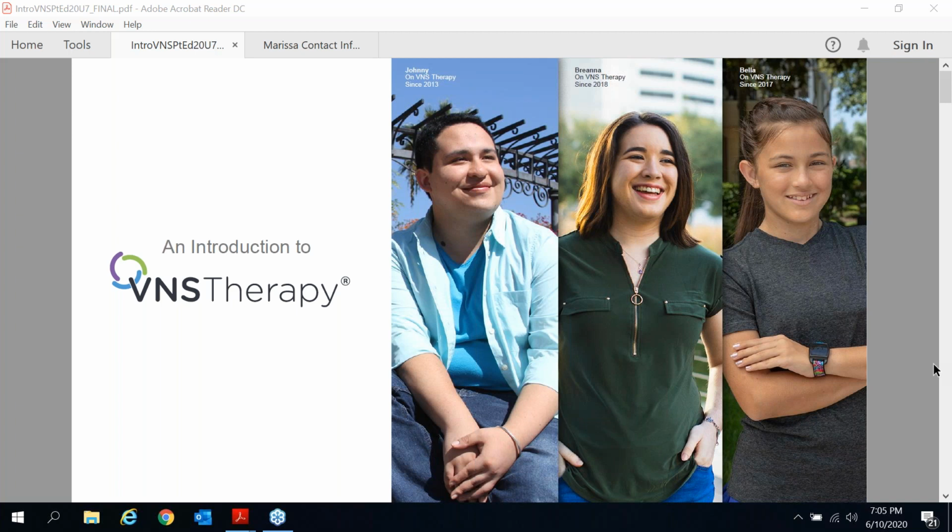So after receiving VNS therapy, she's able to be a lot more independent, have sleepovers with her friends, and her seizures are greatly reduced. Her school performance has improved. She's playing sports. So things like that. They're both really, really nice stories. So I just always like to start with this.